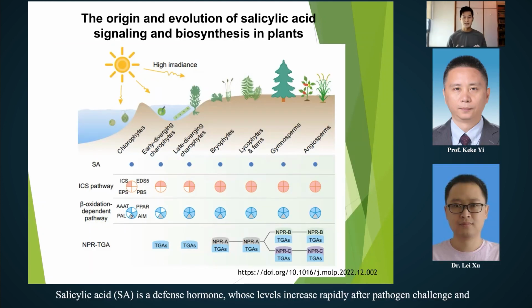Salicylic acid, SA, is a defense hormone whose level increases rapidly after pathogen challenge and plays an important role in both local and systemic defense. While the core SA regulators and the key proteins in SA biosynthesis have been well characterized, much remains unknown about the origin and evolution of these components.